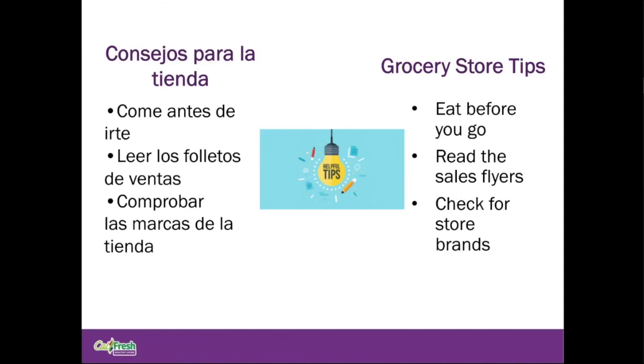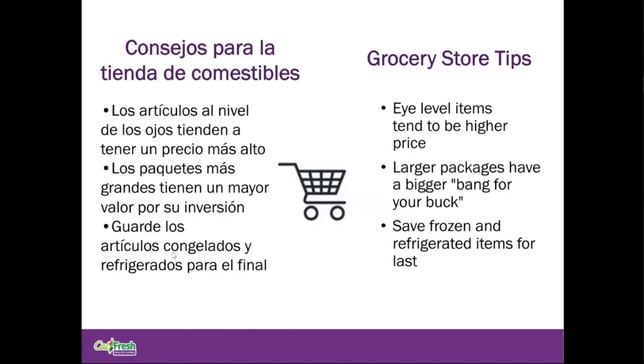Another grocery store tip is to eat before you go, so you're not buying stuff you're craving in the moment. Read the sales flyers and check for store brands, like I already mentioned. The brands that may not be popular usually have the same amount of nutrients, and they're the same quality as the more popular brands.